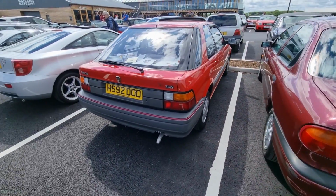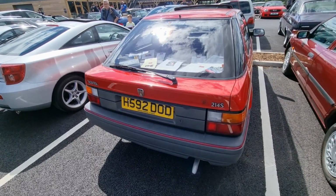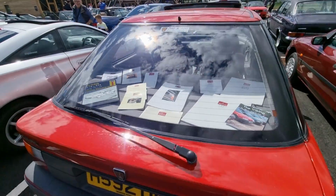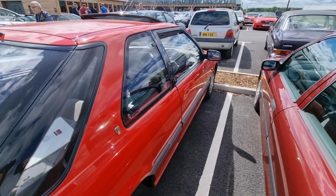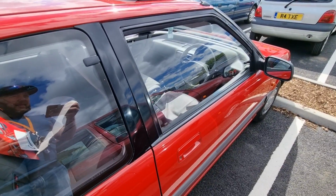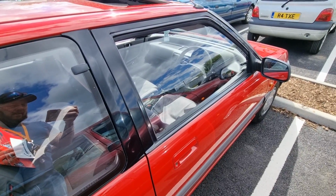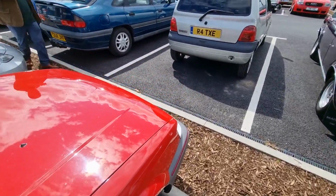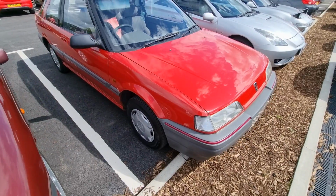Then we got this little 214 H. So what's that? 1991, something like that. Got lots of stuff in there. Great colour. Little coupe. Really nice. Yeah, really nice indeed. 1999. Look at that. It's absolutely gorgeous.